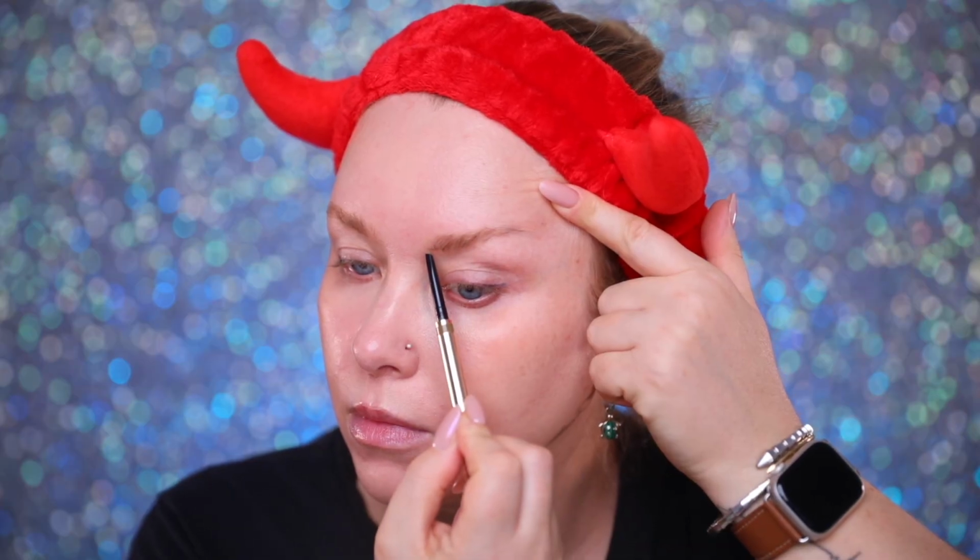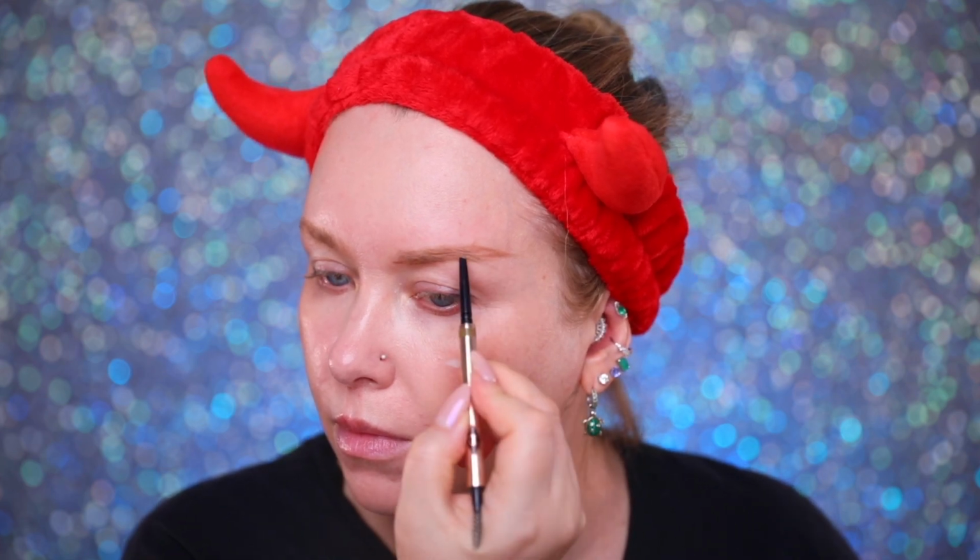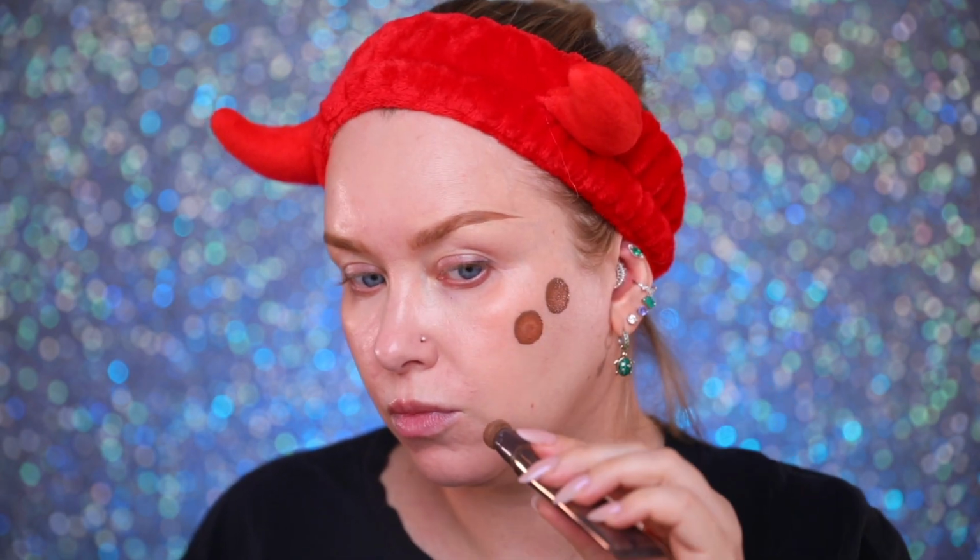I'm starting this makeup look with my eyebrows using a Charlotte Tilbury eyebrow pencil. It comes in the shade Soft Brown. I sketch out my brows and then I fill them in, starting with the tails. Let's bronze my face, shall we?